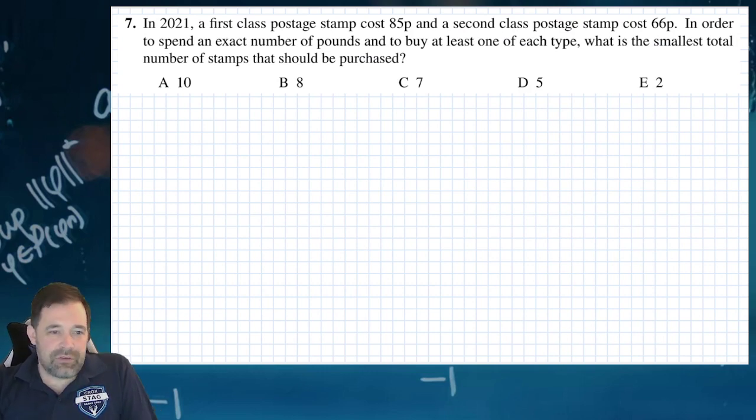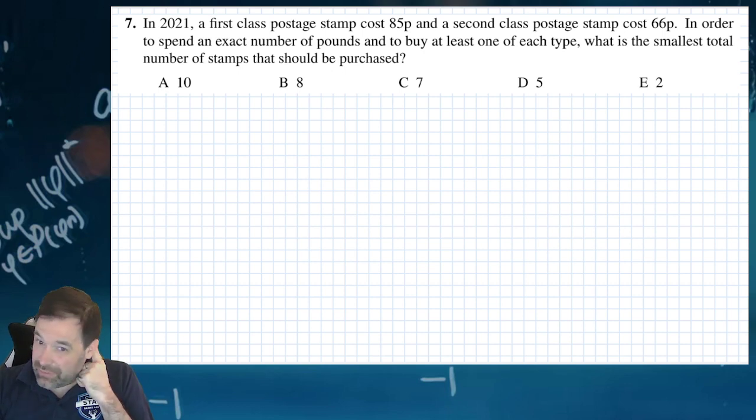In 2021, a first class postage stamp cost 85 pence and a second class postage stamp cost 66 pence. In order to spend an exact number of pounds and to buy at least one of each type, what's the smallest total number of stamps that should be purchased?